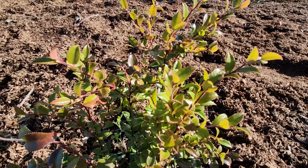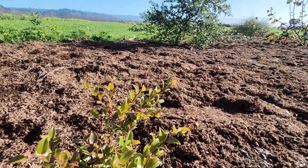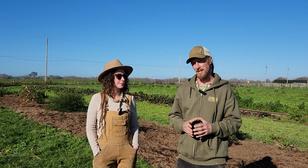And that has turned out to make the weed pressure and grasses growing up around these hedge plants a lot less of an issue for us. It saved us a lot of work.